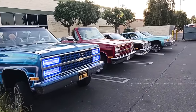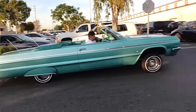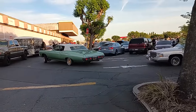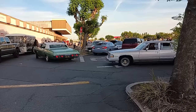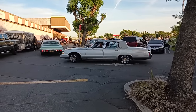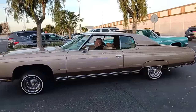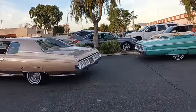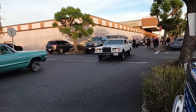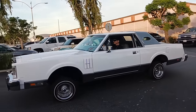More cars over here. It's cracking. Look. It's about to be over though. Okay, we're going to another spot, but it's been a wonderful day. Oh, nice. Everybody leaving now. Alright, man.